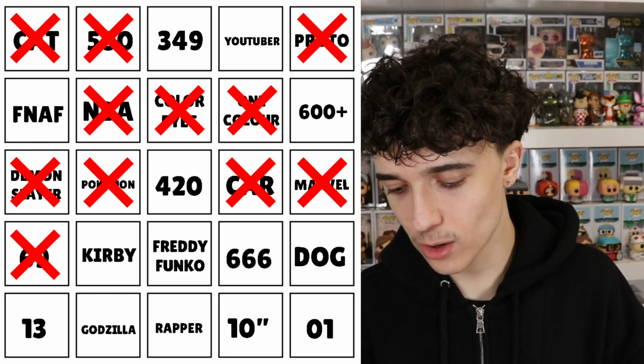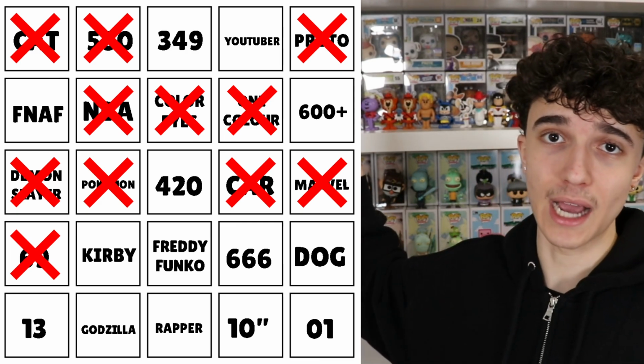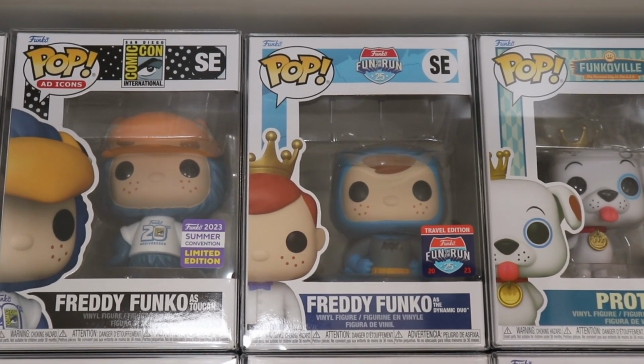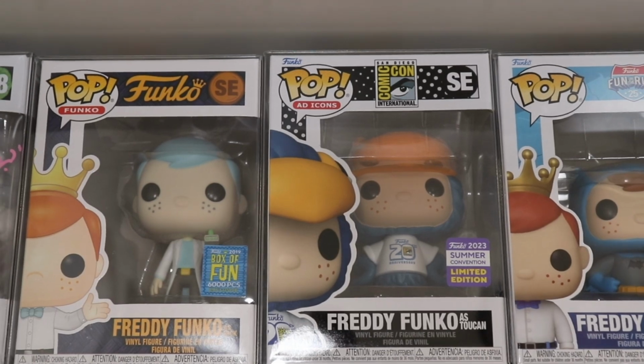Next up is Freddy Funko. Do I have any Freddy Funkos in my collection? And yes, I actually do. You can see some of them behind me over here. I've only got a couple right here, the first of which being this Freddy Funko from the Fun on the Run tour last year. Freddy Funko as the dynamic duo Batman. Then I've got this San Diego Comic-Con 2023 exclusive Freddy Funko as Toucan.